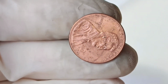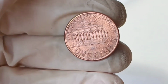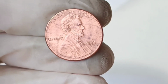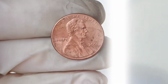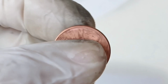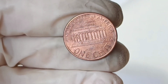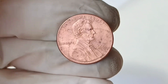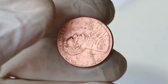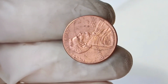Another rare error we should talk about is the double die error. A double die occurs when the coin die is struck twice during the minting process, resulting in a slight overlap in the design. This can cause parts of the coin to appear doubled, including Lincoln's portrait, the date, and other lettering. While double die errors are common in certain years, the 2001 penny has some notable examples of this error as well. On a 2001 penny, the most noticeable double die error would appear in the year 2001, with the numbers appearing slightly doubled or offset. This type of error is highly collectible, and depending on its severity, a 2001 double die penny could also be worth thousands of dollars, and in some rare cases, even more.